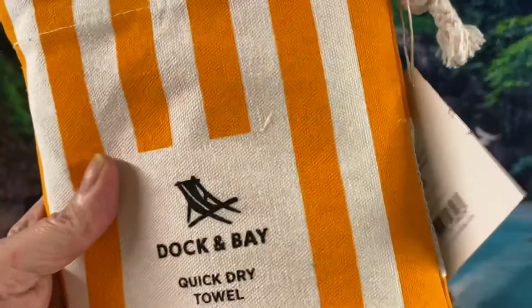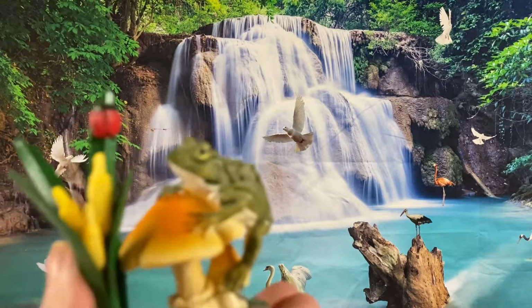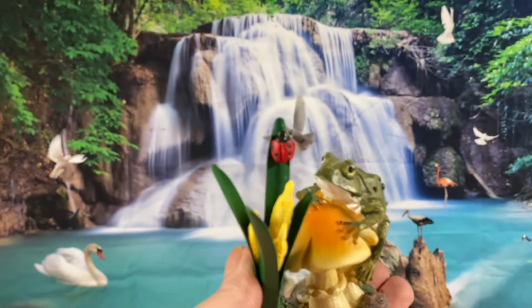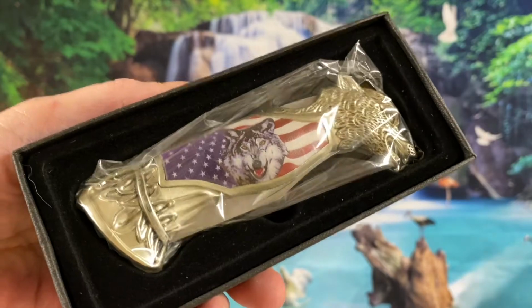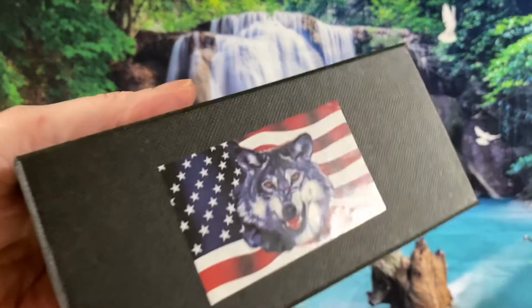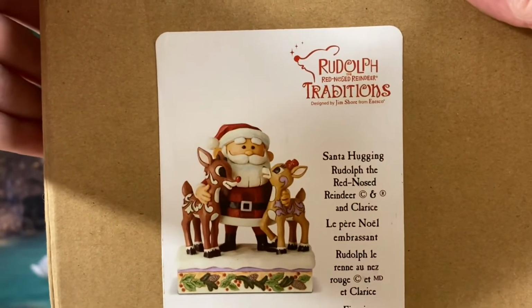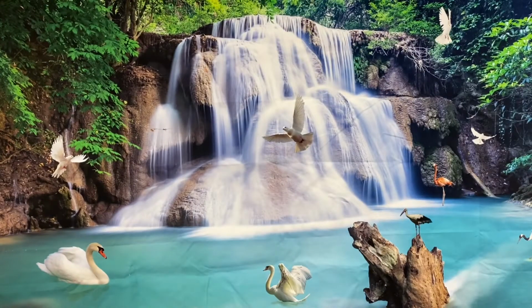Dock and Bay Cabana Beach Towel sold for $30. Got a barking dog. Frog on a mushroom with the ladybug on the grass. This sold for $6.50. A wolf flag with a flag pocket knife. Comes in a box. That sold for $10.95. And Jim Shore Santa Claus with Rudolph and Clarice. This sold for $37. Those were all the eBay sales.